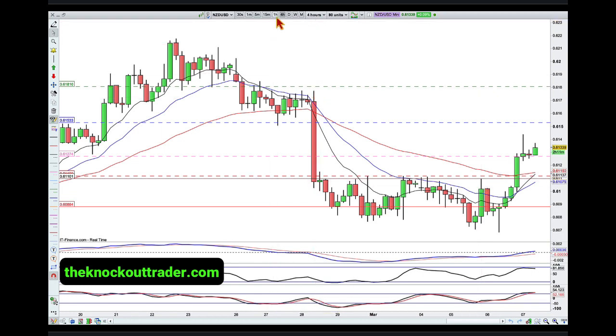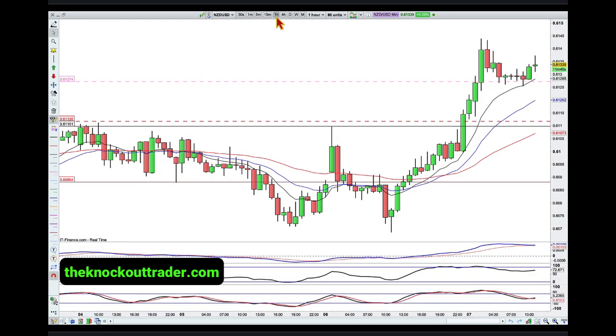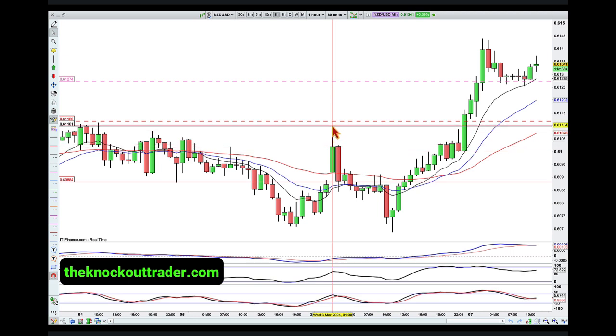Let's drill down into the 1 hour and have a look so we can see the strength of the sellers that came from here and pushed lower. So when we came back into that area, we had here another bearish rejection candle. Now, this happened yesterday just before I was closing the chart for the day.